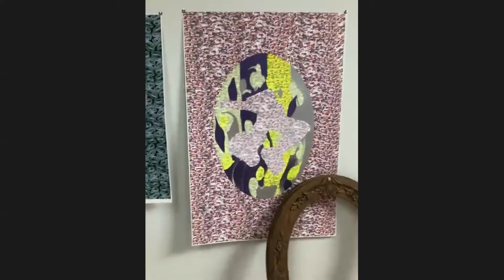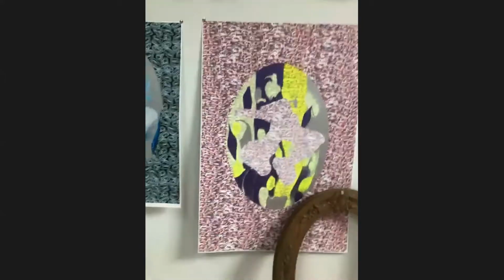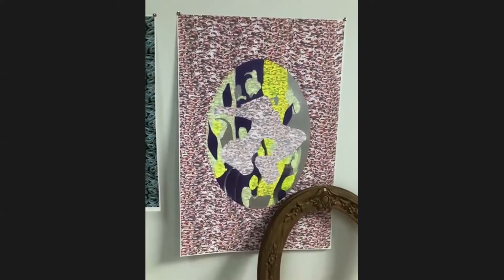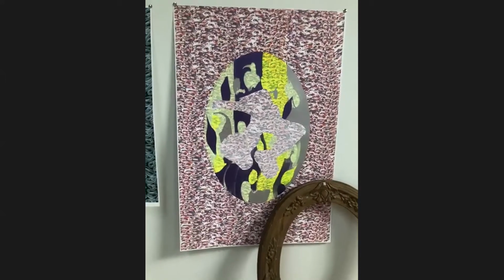Deb, question. This particular method looks very time consuming. Each piece looks like it takes a lot of time and effort and kind of tedium with the details.